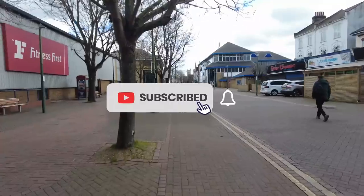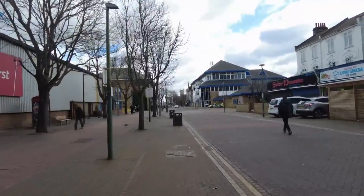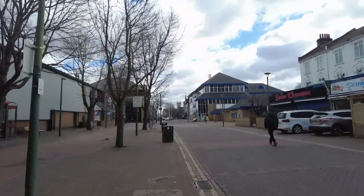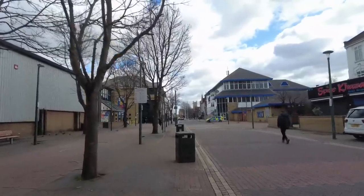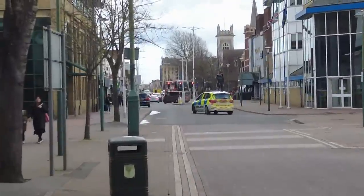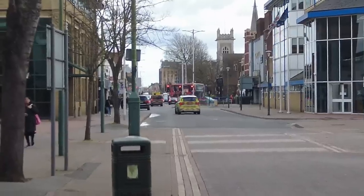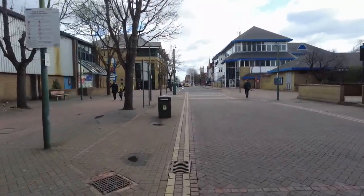And welcome back to the channel, everybody. Today we are planning a visit to Ilford Police Station, which is located in High Road, Ilford, in an IG1 postcode. And we're just seeing a police car just going out now, so we've got it a few seconds too late.